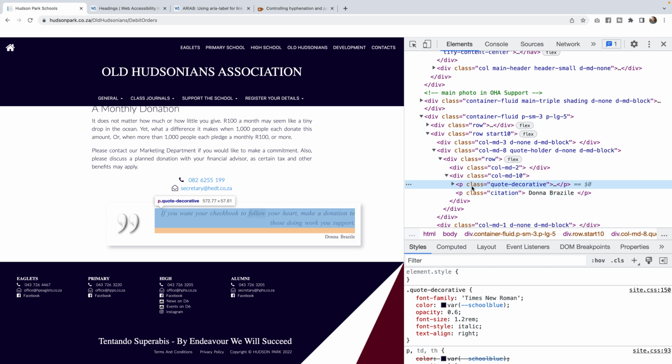So I would change the quote to a blockquote tag and not a P class quote decorative. That's what I would just do to change that piece.